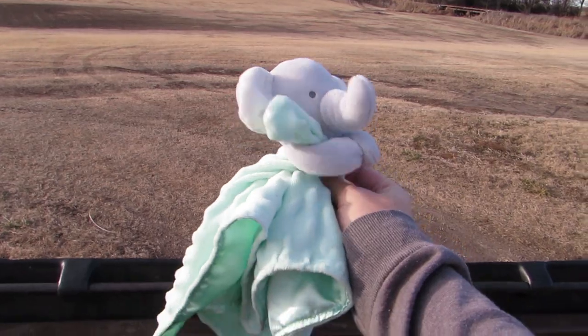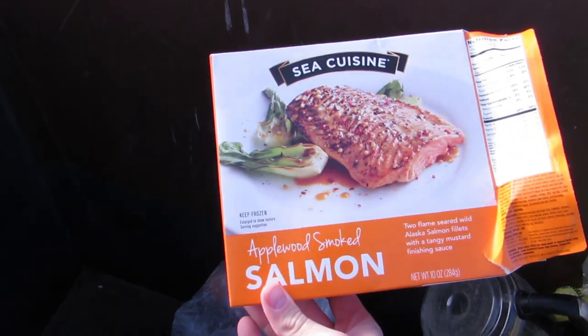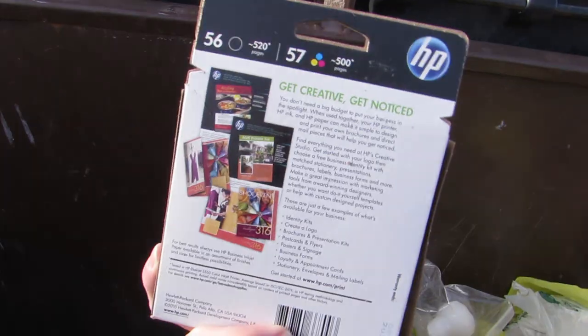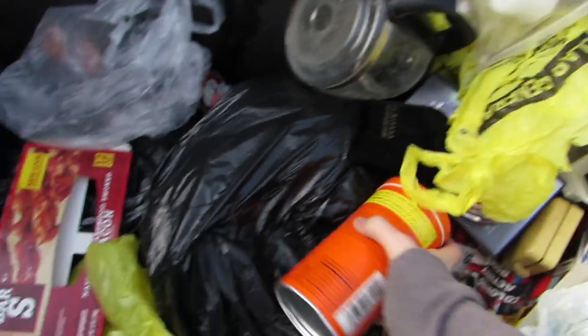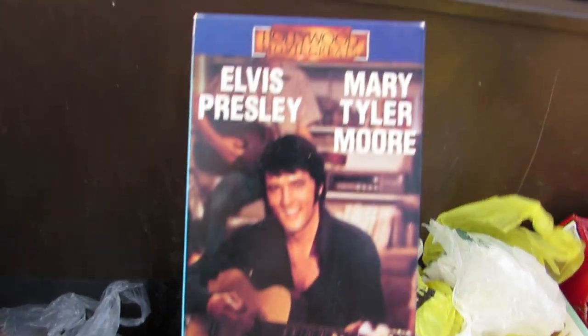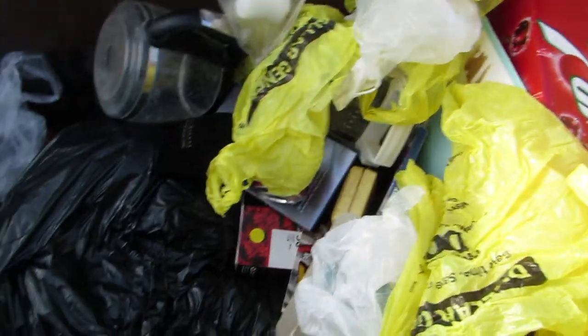Whoa, that's a nice elephant. Some little kid's gonna enjoy that elephant. Yep. And we got a box of salmon. And we got some HP printer ink. All right, just what I needed. I don't think it's the right kind, but... Oh well, we got Elvis. That's Elvis. Mm-hmm. Yep.